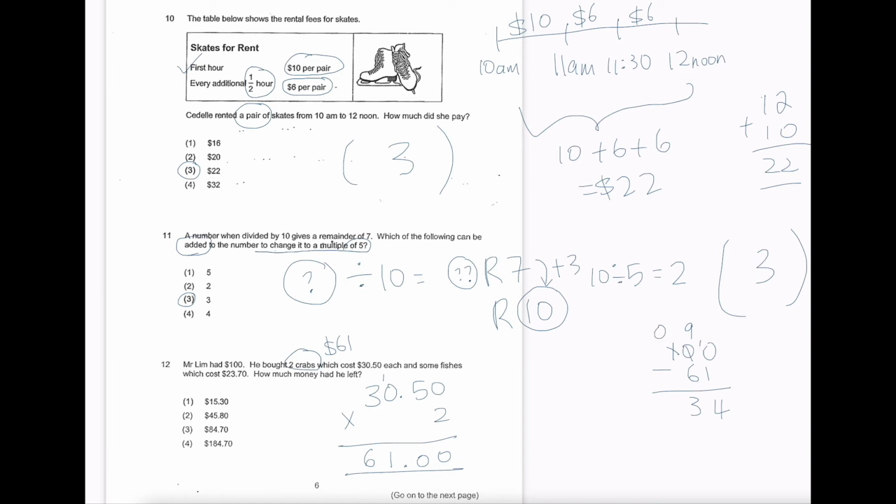Oh, minus wrongly. 10 minus 4, 10 minus 1 is a 9. Okay, so I need to take $39, which is how much money is left, to minus away $23.70. Okay, so it's a 3. So my answer will be $15.30, which is option number 1.